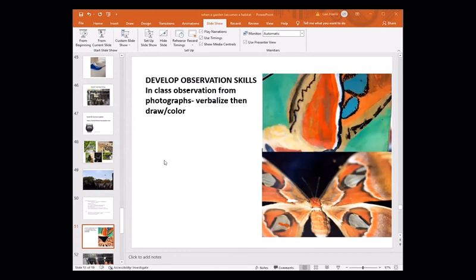I like to develop observation skills. This is a photograph that we took directly from a book, and the students will look at it and try to verbalize what they're seeing. I see a teardrop shape. I see a scalloped black line with another thin white line next to it. I see sort of a golden color, black squiggles. And so by really doing an observation, they're able to see it more clearly. And this is a 4.5-year-old.